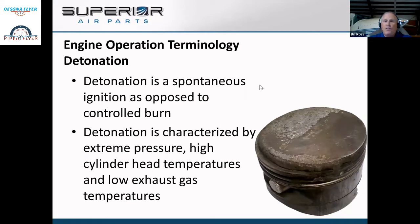And if you look at the picture of that piston in the slide, you can see that the periphery of that piston is actually eroded away. That's thermal erosion because it got so hot. You'll also see that there's very, very little combustion deposit present on the piston top, another characteristic of pre-ignition or detonation. And this is very key to understand.